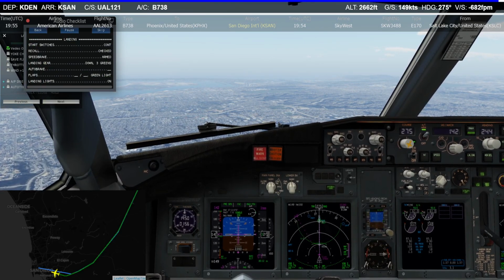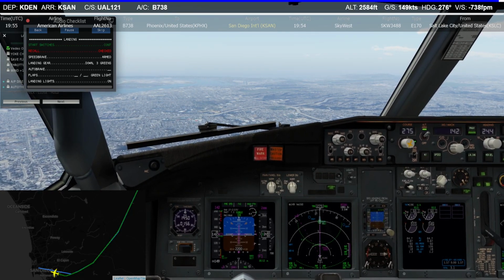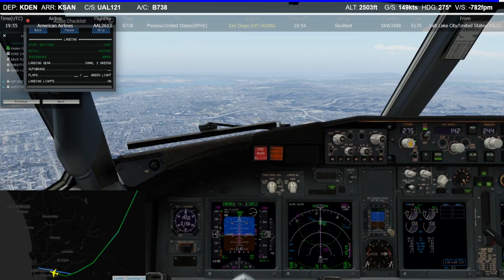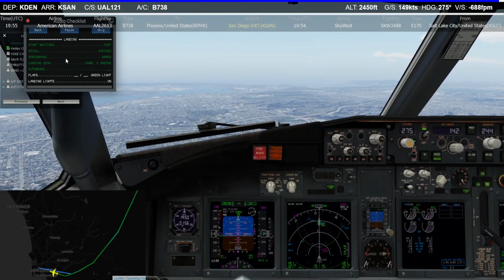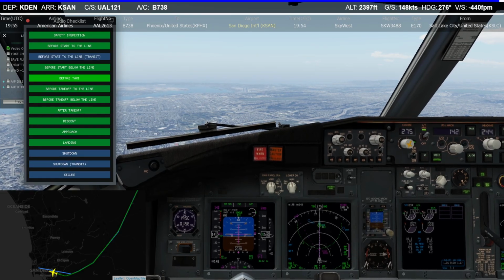Landing checklist. Start switches. Continuous. Recall. Checked. Speed brake. Up, green light. Landing gear. Down, three greens. Auto brake. Auto brake, three set. Flaps. Flaps, 30 set, green light. Landing lights. On. Landing checklist complete.